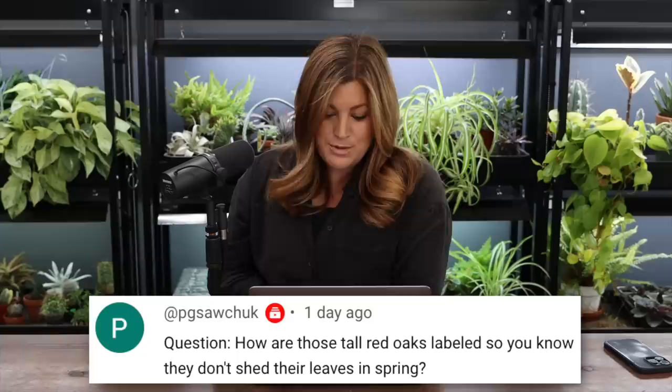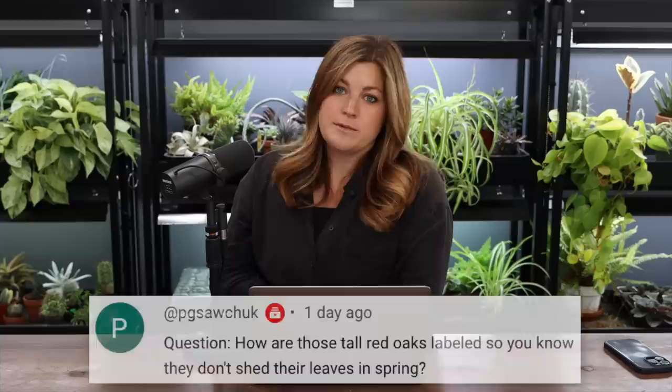So it's interesting. PG Sawchuck said, how are those tall red oaks labeled so you know they don't shed their leaves in spring? It's a specific type. The red oak do lose their leaves in the fall. Most other oaks, or a lot of the other oaks, hold on to their leaves. I thought red oak was a real general type of oak. It's Quercus rubra.